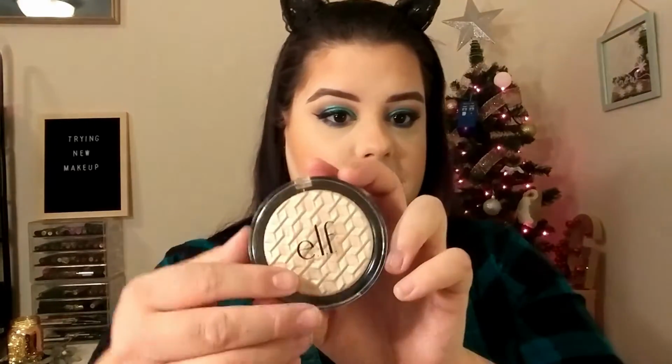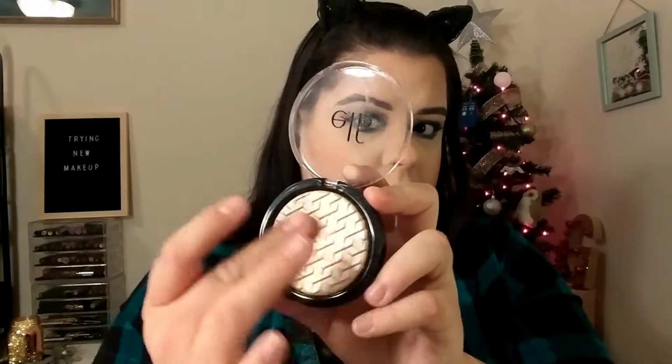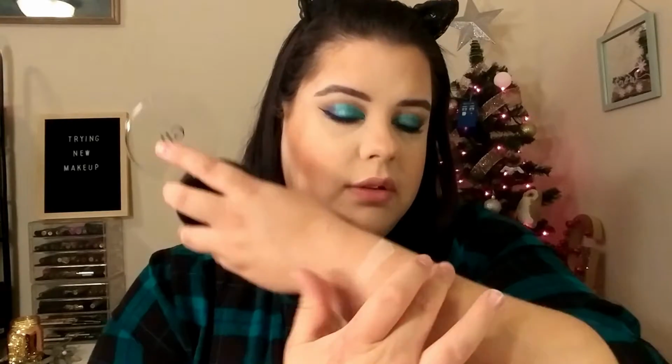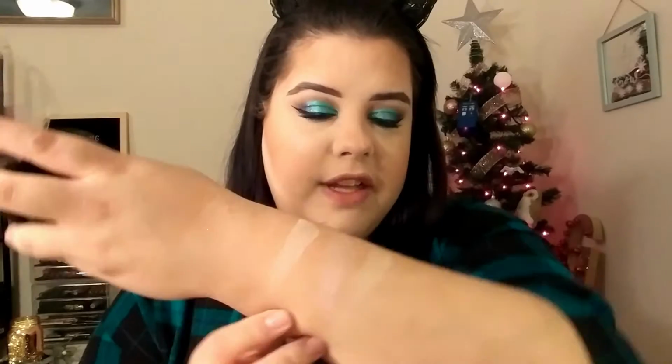And then I have the E.L.F. I took it out of the box because I'm an idiot. But this is a new E.L.F. highlight, and this is in the shade White Gold. It's a little rough. Oh, okay. So you don't get much up on your finger. Give it a swatch. That's pretty. I'm not sure how that's going to do with a brush because it does feel a little rough.